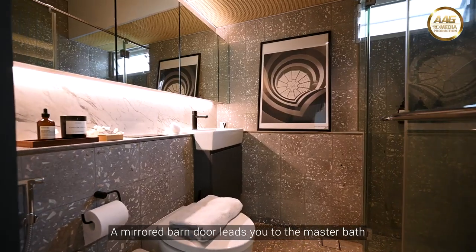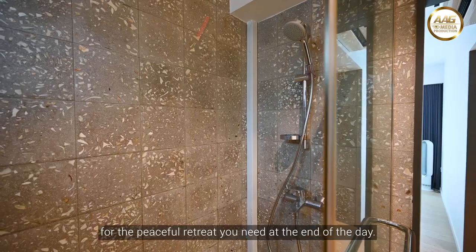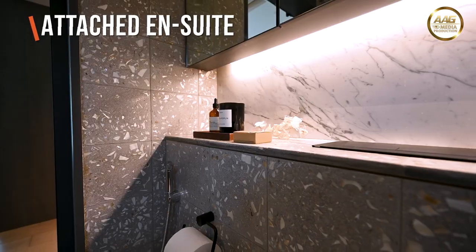A mirrored barn door leads you to the master bath for a peaceful retreat you need at the end of the day.